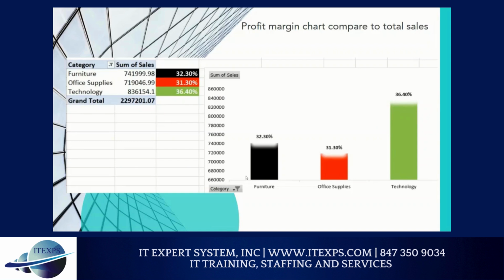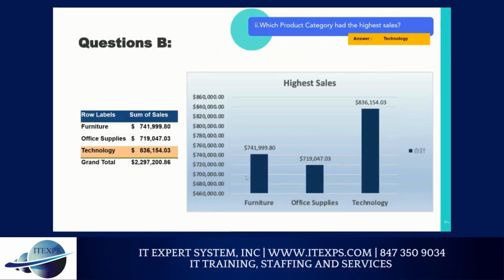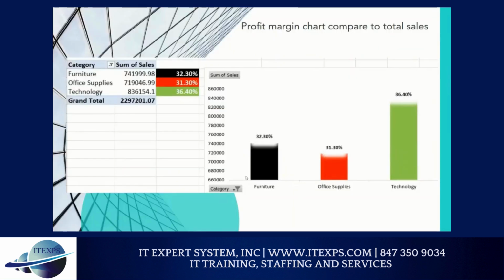We also try to see the profit margin per category. In the previous slide, we saw that technology was the highest sale, and when we look at the profit margin, it's very proportional to the sales. Here also we see technology at 36.40. It's not always the case, but in our case, our analysis shows the profit margin for technology is still the highest.